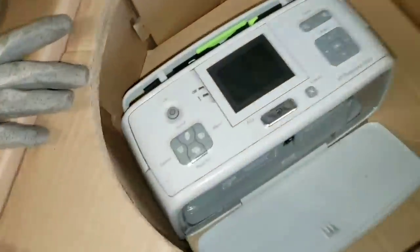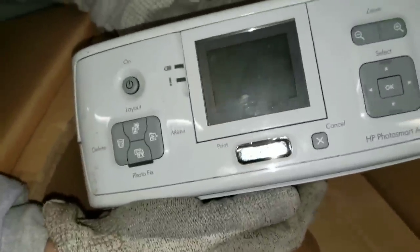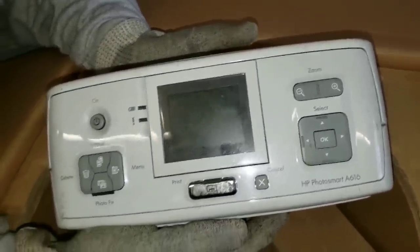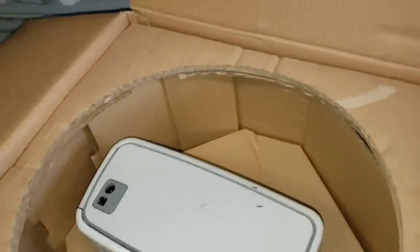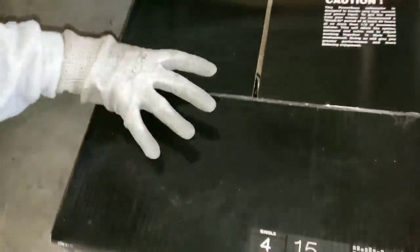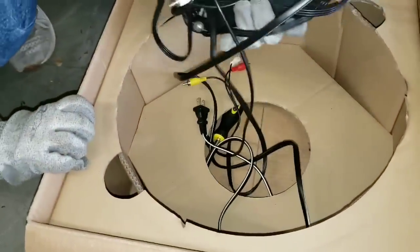And it's got an HP photo printer. Okay. Not the subwoofer that we were hoping for. I gotta see it, so I can look it up on eBay and put numbers on here. The HP PhotoSmart A616. Okay, that's a start. And here we go. Oh man, let us know in the comments if you think we're actually going to make our money back.